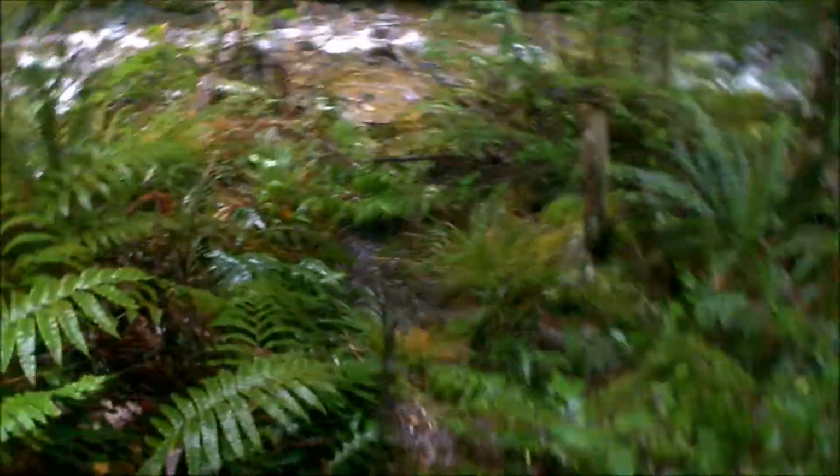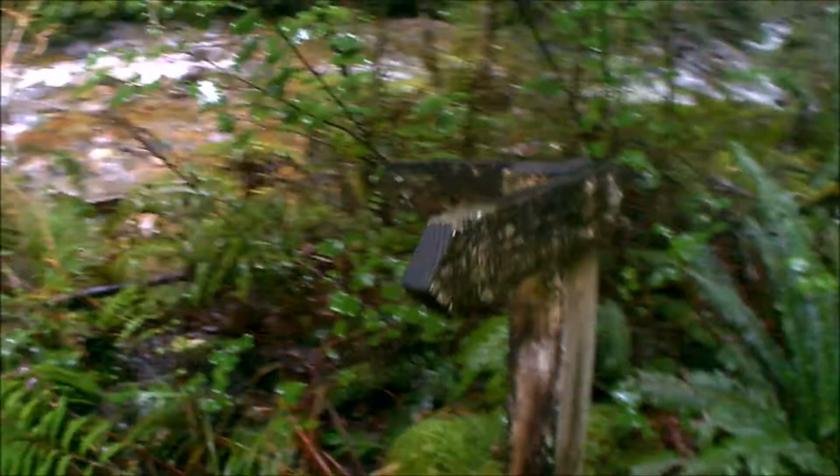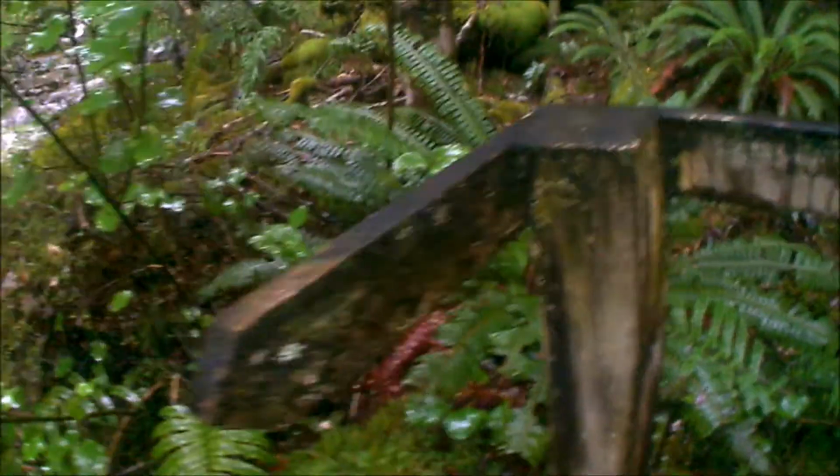Yeah, I'm gonna take a sample out of that. It's quite nice. Doesn't say, the names are all gone, I think. No, I can't make out what it says. There's nothing on it.